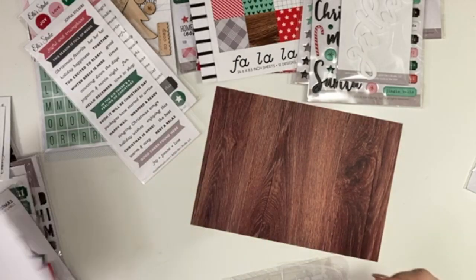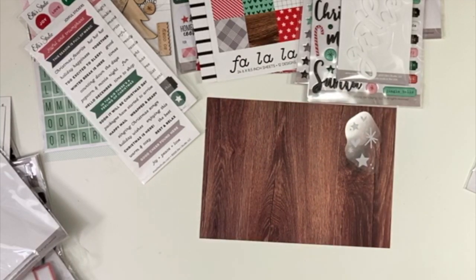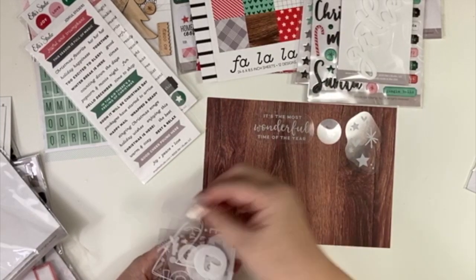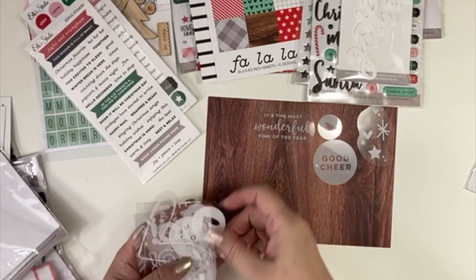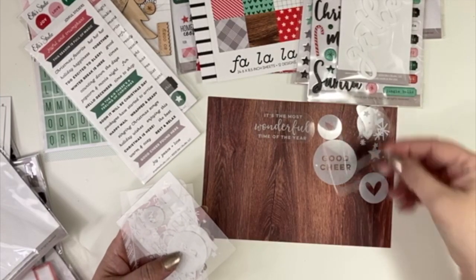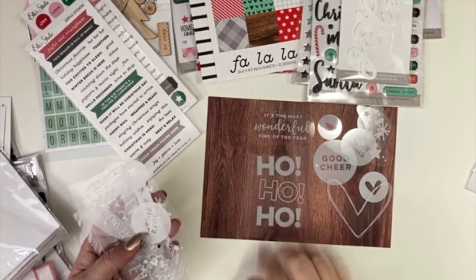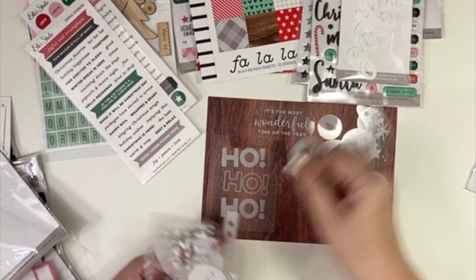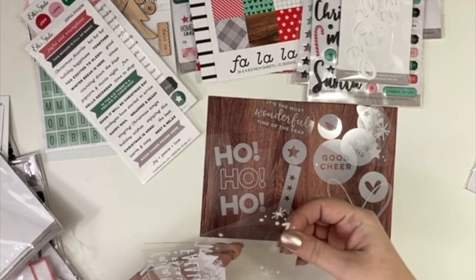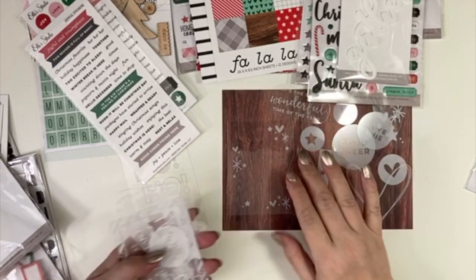This was from her 2019 collection. So there's this little star, heart one, a Christmas tree. It's the most wonderful time of the year. Good cheer, little heart, another one of those little shapes. Heart one. Love this. And then it's got some journaling cards in there. Some star stuff, which I'm super excited about. And then I loved this one. It's like a little overlay.